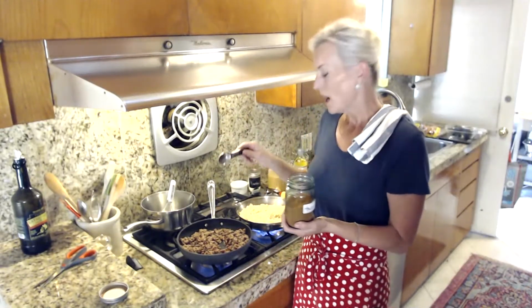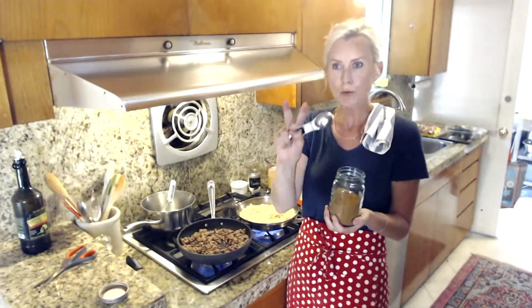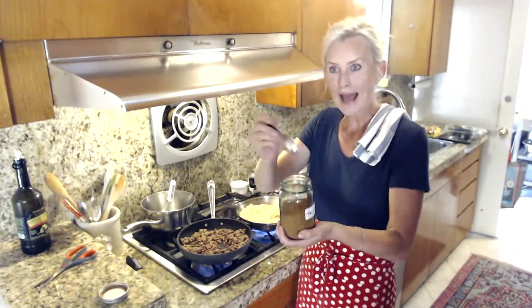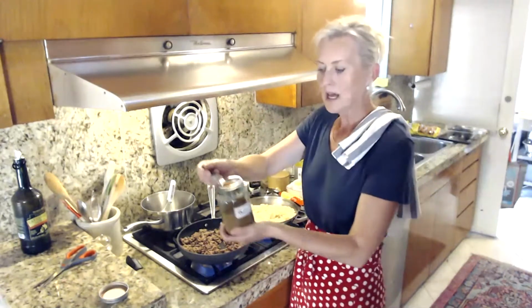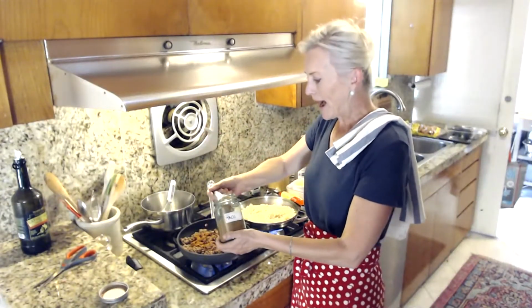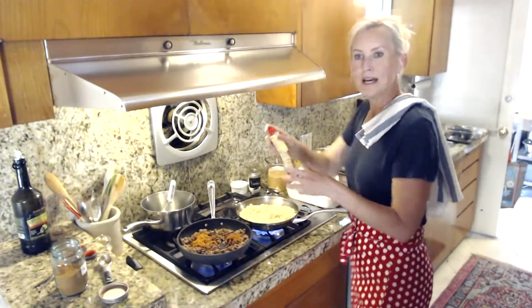You would use 1 packet of seasoning for half of the recipe, so it's 2 packets of seasoning for the whole recipe. Tonight we're doing half the recipe, so I'm going to add 2 tablespoons of my taco seasoning, and I'm going to add half a tablespoon of tomato paste.